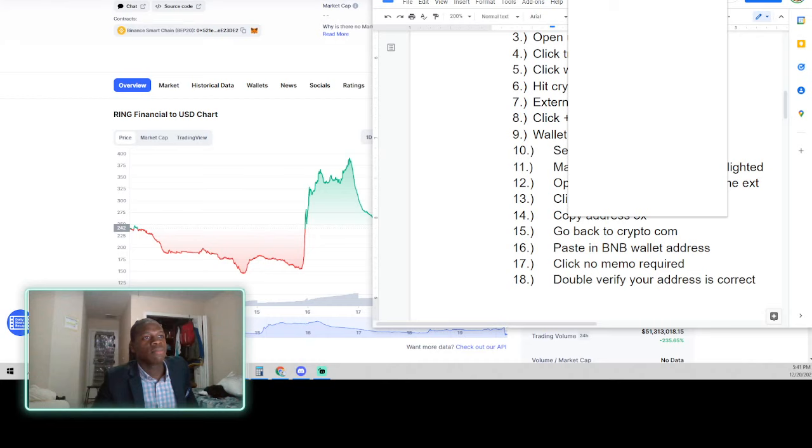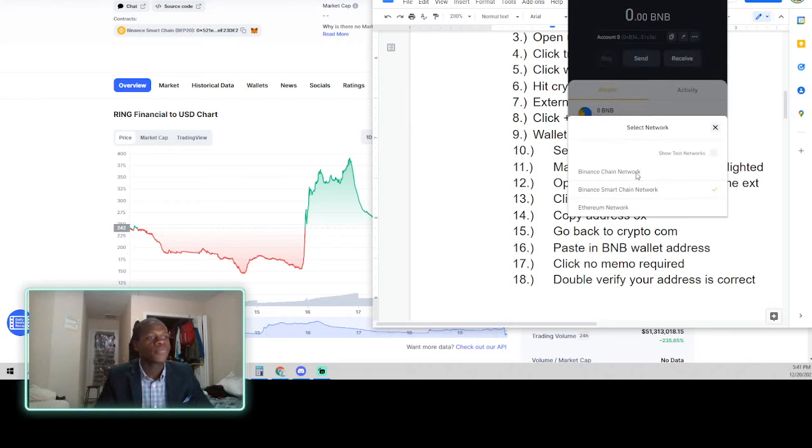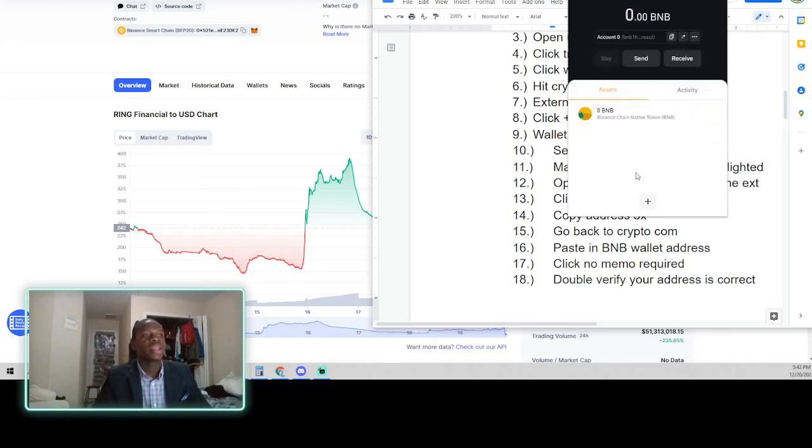All right, so once you go in there, you add the address. It's gonna ask you, do you need a memo? You're gonna make sure you click no, this doesn't need a memo, no memo required. You're gonna want to be on Binance Chain Network. And remember, you're doing this on your wallet, on your Chrome. So you want to be on Binance Chain Network, and you want to click on receive.